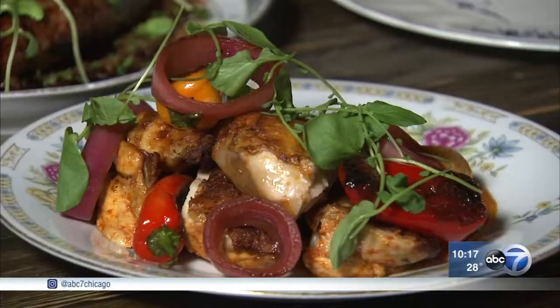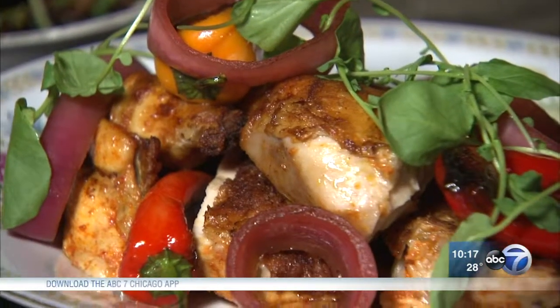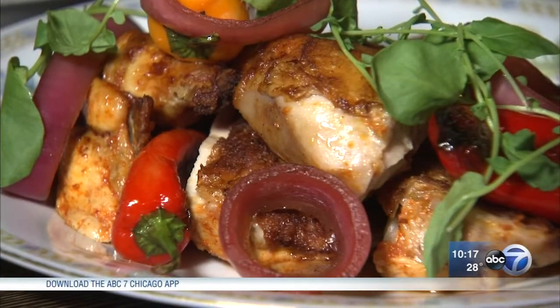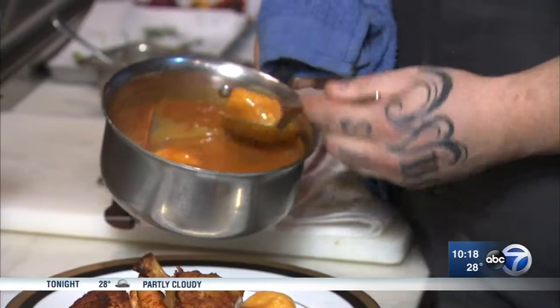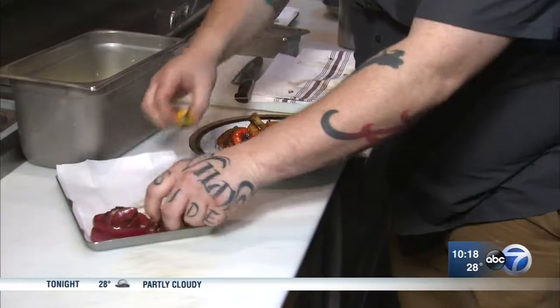I like duck. We also tried chicken paprikash. That's typical, yeah. Like when I grew up, like my mom, she usually makes it. But it didn't look like this. Probably because mom didn't make farmer's cheese dumplings or serve hers with pickled red onions and blistered sweet peppers.